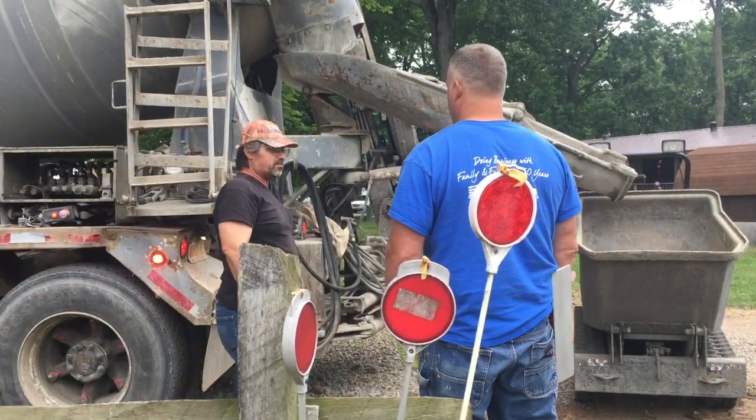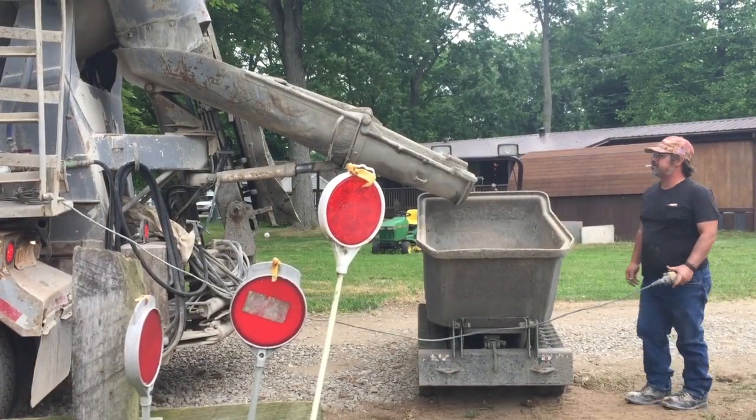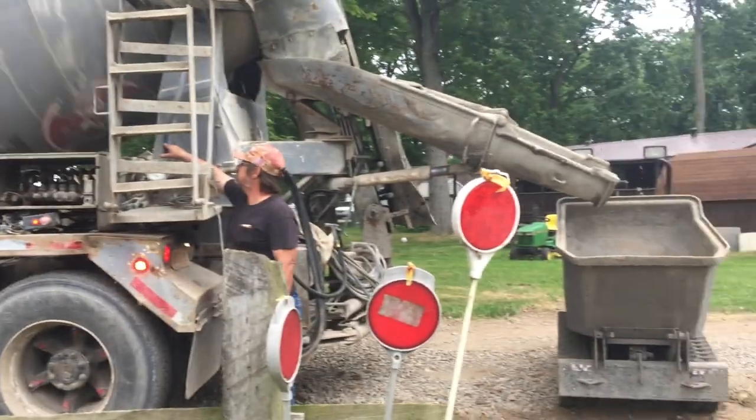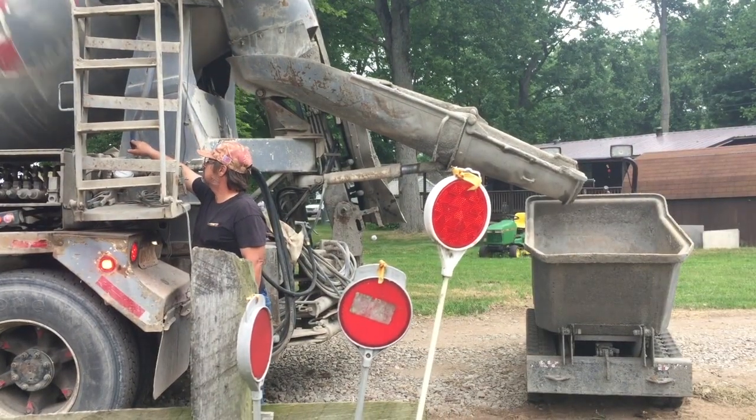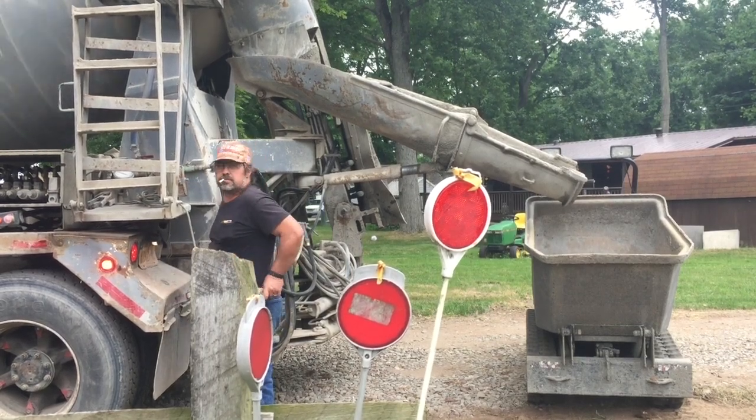Hey guys, Bondo here. Today we're pouring this 12 by 30 little pole barn. I think the customer was going to store his RV in here. It's kind of a little tall building, and he wanted some concrete in there. I had to dig this thing out with my little Bobcat, as I showed you in the picture.